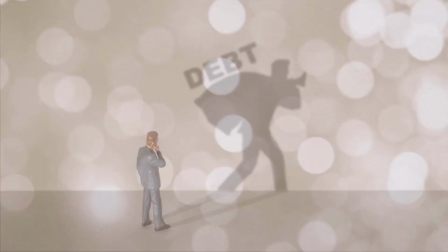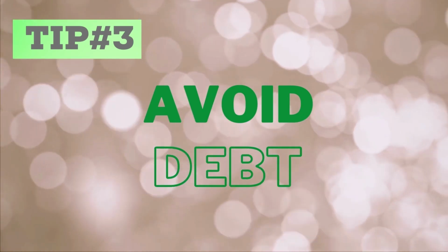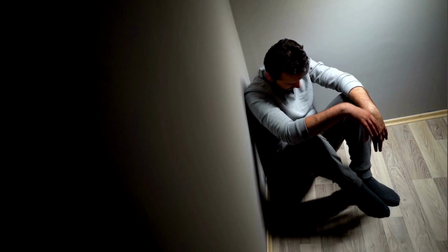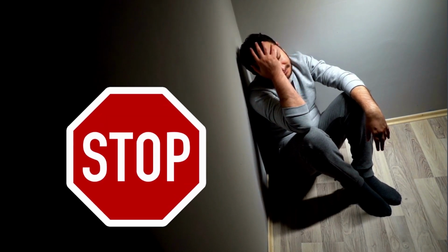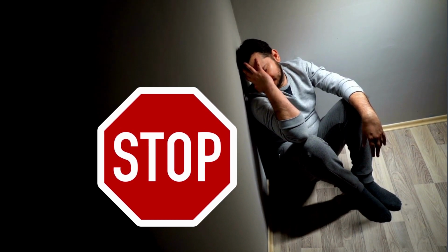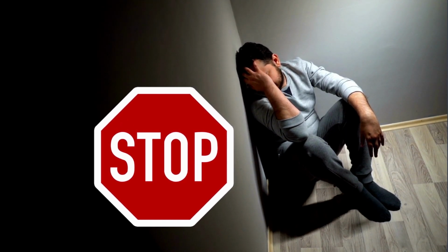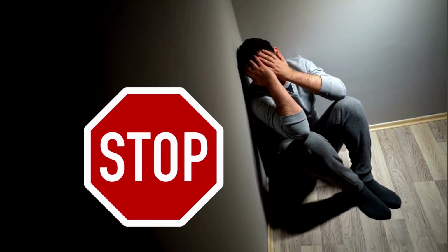Now, speaking of debt. In tip number 3, we highly suggest avoiding any debt because debt has a financial, emotional, mental, and physical impact on your life. It has the potential to cause anxiety, depression, and mental illness. It can lead to a variety of physical health issues, especially if you lack sources of income to cover it.